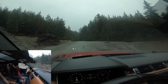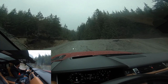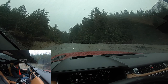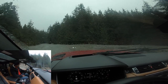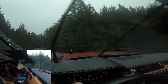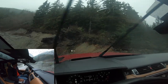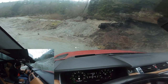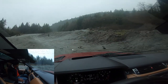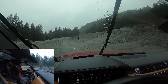All right. What else is there we can play with? I don't think anything else I can get up with these type of tires, right? I think it's just at its limit. Love hill descent control.